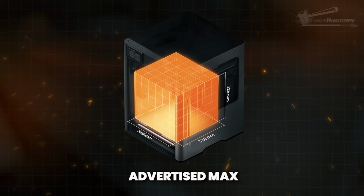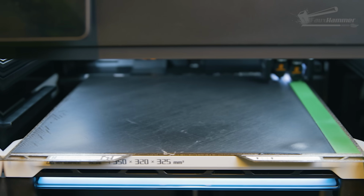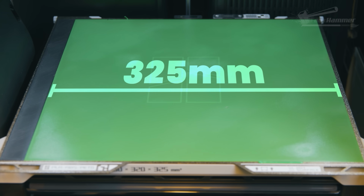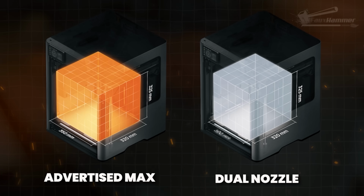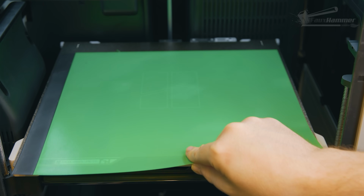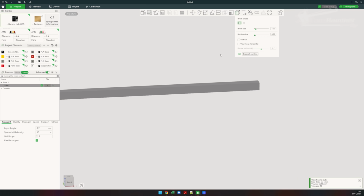So the 350 on the x-axis, that's across left to right, is actually only 325mm per nozzle. So the left nozzle can access 325mm from the left side of the plate, and the right nozzle can access 325mm from the right, meaning the true printable area for both nozzles, which you're going to want to use, that's why you've bought a printer with 2 nozzles, is only 300mm. That's what you're going to be squeezing everything into most of the time, just to avoid the awkward limits beyond this. There's workarounds, but I don't want to do workarounds.